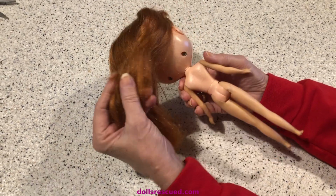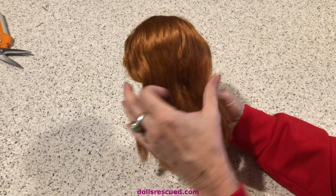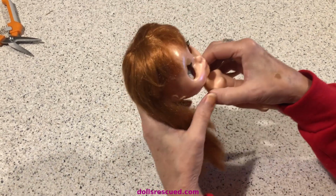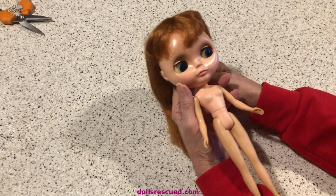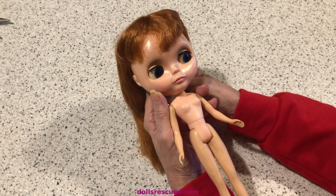Where's the break? Her hair, I'm really excited about. I am going to give this girl a Downy dip and wash her up. Oh, she is gorgeous. Let's take a look at her eyes. There's nothing like a Kenner click. Other Takara, Good Smile, they click nice.